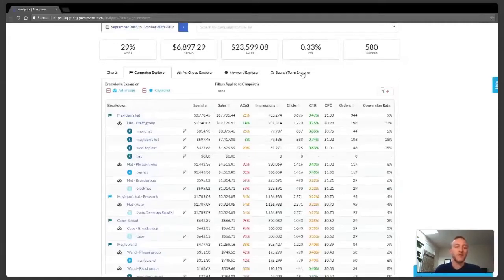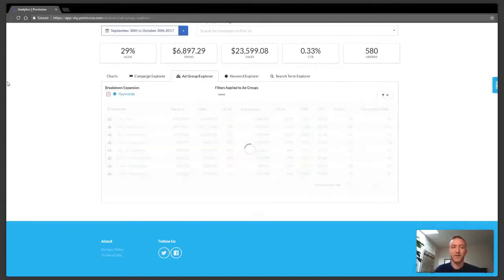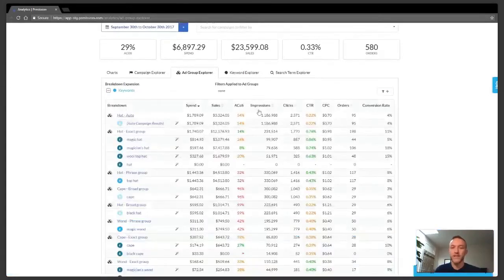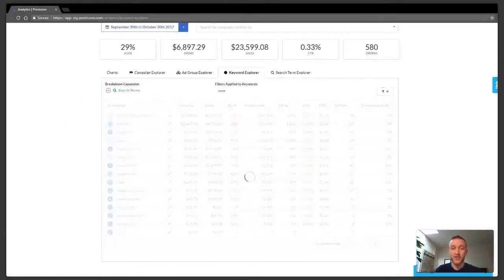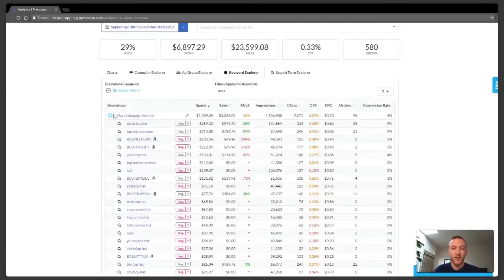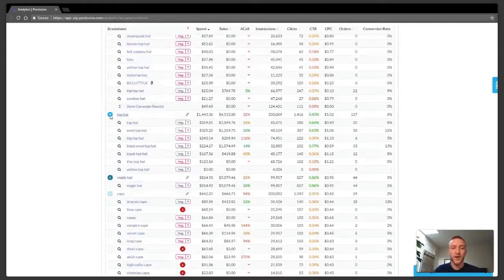And then we have all these other explorers that are really similar, but with different top level views. The ad group explorer breaks it down by ad group, and you can add in keywords pretty easily. Keywords, the same thing, except you can add in search terms, so you can see all of the search terms underneath it. So, for this auto campaign, we were getting all of these search terms. For this phrase top hat, we were getting all of these search terms.